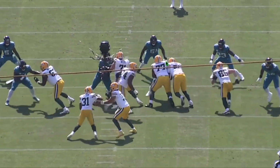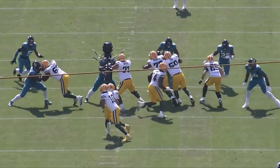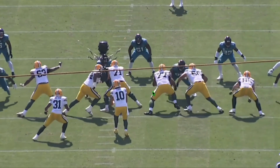Zach Tom trying to come off on 51, comes off a little late right there. Again, that's not great, but there's a chance for a little bit of a hole there. And one thing I don't like from Morgan is he kind of gets split right there. That's not great. Kind of a mass of humanity. But here's the one thing I do like. Again, not his best play, far from it.